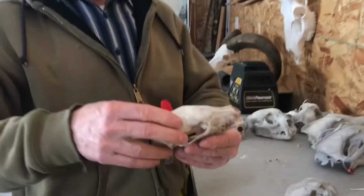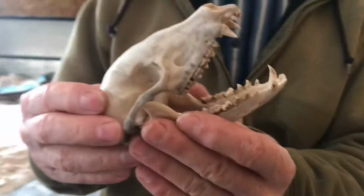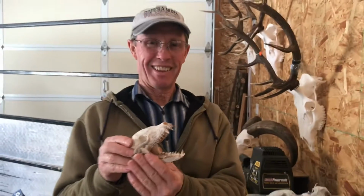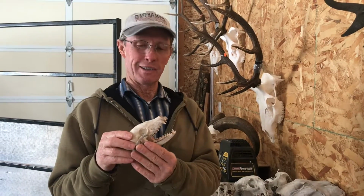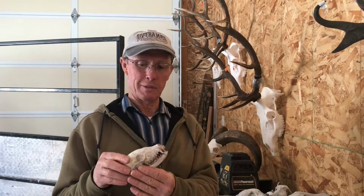You should give a prize for whoever can tell you what this one is. Can you guys tell what that is? That is a coatimundi. What's a coatimundi? It's a little animal that lives in Mexico, I think South America, and in southern parts of Arizona and New Mexico. I think this one came from Arizona.